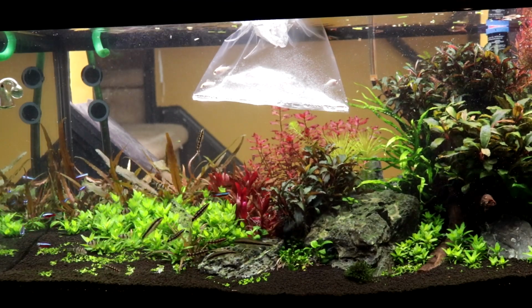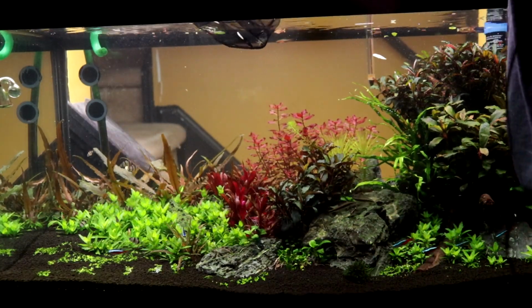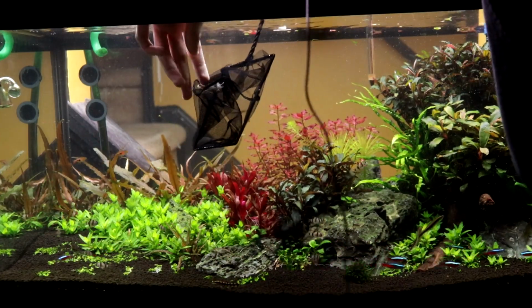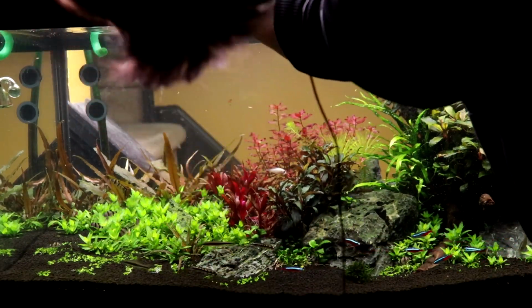So from this point on in the video, we are doing voiceover because my mic died on me, but there you can see me adding the 3 rams to the aquarium. They had clamped up fins, which I was a little bit worried about here, but later on you can see that they kind of fixed themselves up and they are now doing much better.